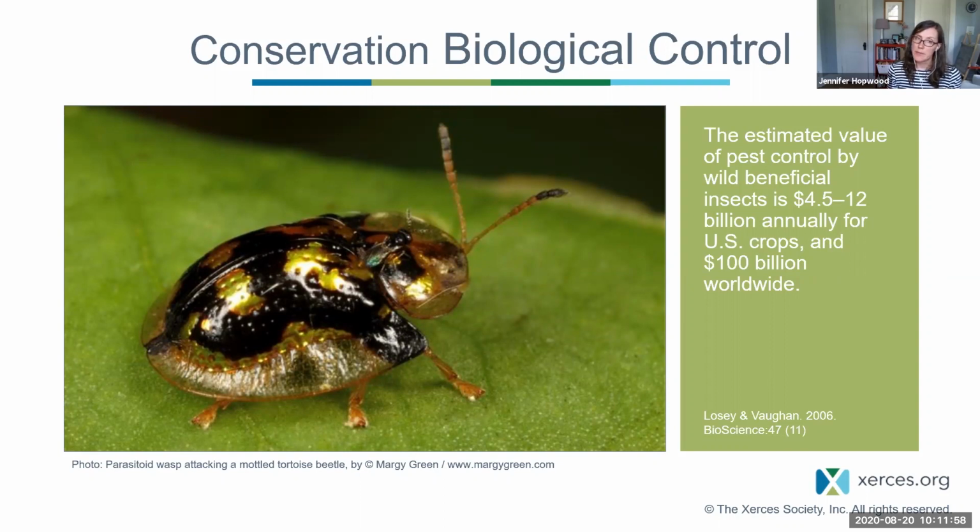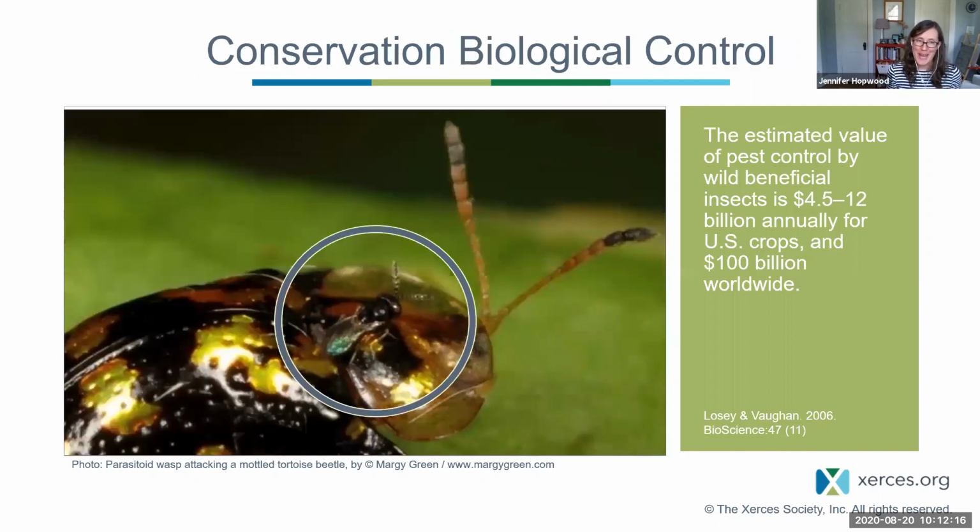And it's estimated that the value of conservation biological control is anywhere between 4 billion all the way up to 12 billion annually in US crops, and at least 100 billion worldwide. So it's a significant economic contribution. And it does often happen in the background. Many beneficial insects are somewhat unobtrusive. They're very small in many cases, and they can be easy to overlook. This is a parasitic wasp here feeding on this tortoiseshell beetle.